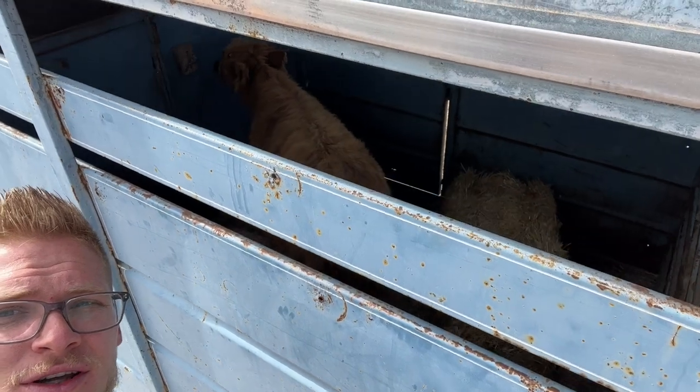Loading those was way easier than expected, but some of you guys guessed on the last video, we got two cows. So these are steers. They're gonna be the start to our Highland herd. These are Highland cows. They're not the miniature ones. I've heard a lot of bad things and mixed things about the miniature ones having a lot of health issues. So today we picked up two Highland cows, which are right in here.